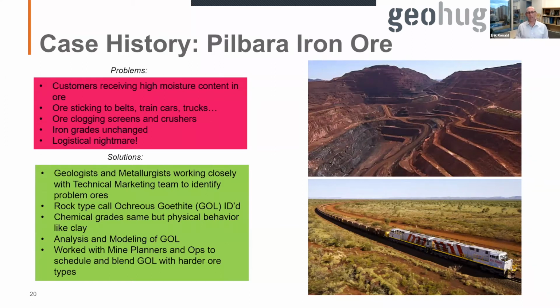Nice, easy thing to say. So basically what this thing was, it was like clay. It held all the same chemical grades as high-grade iron ore, but this thing you could just smush in your hand. I mean, it had no cohesion whatsoever. And if it got a little wet, the whole thing just stuck to everything.